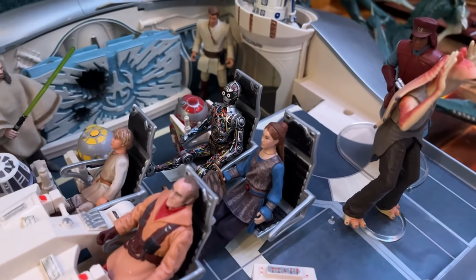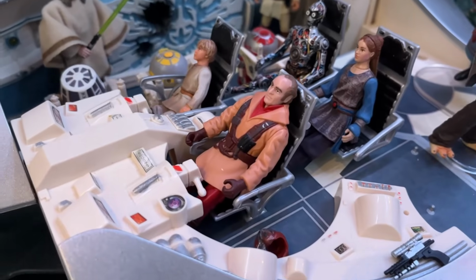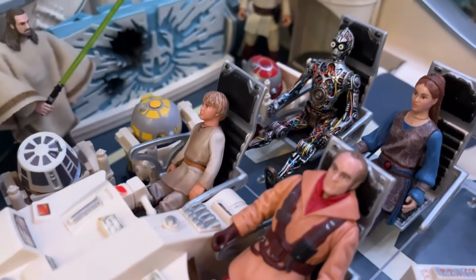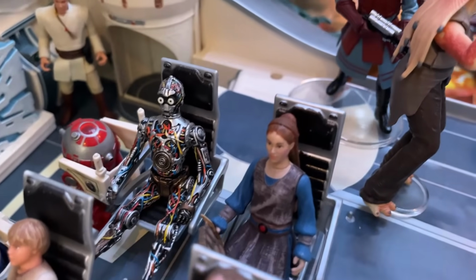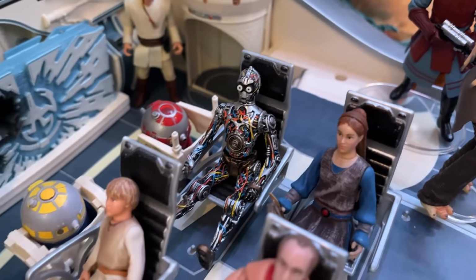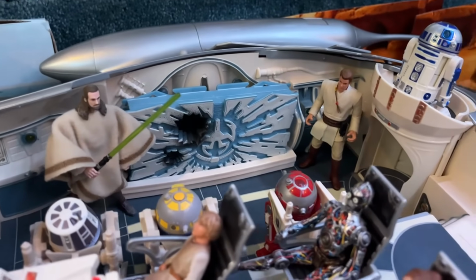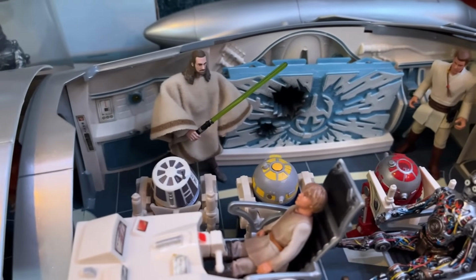Here's some seats for our characters over here, for our heroes. There's our very first pig warmer, Rick Olie, sitting in the front there. Anakin Skywalker there beside him. And of course there's Padme and C-3PO in his naked form. Down here in the bottom part of the vehicle, we can see Qui-Gon and Obi-Wan, and as well as some droids there as well, ready to go.